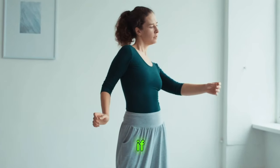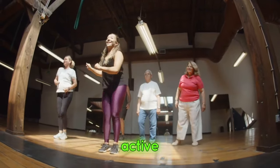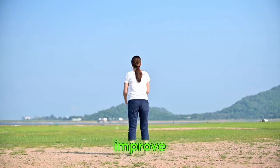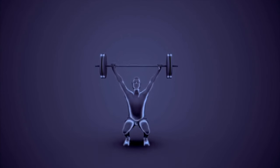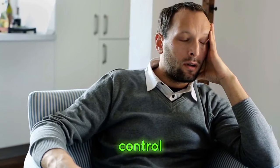For example, if you enjoy dancing, consider dance classes as a fun way to stay active. Furthermore, regular physical activities can help reduce stress, improve mood, and promote overall health. 3. Manage stress. Managing stress is crucial for diabetes control.